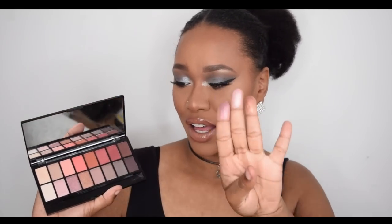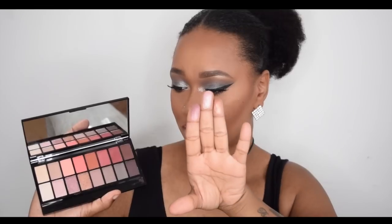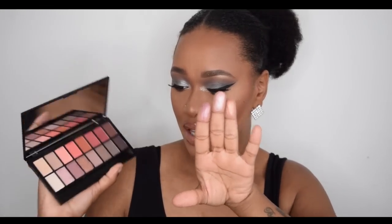So I'm going to take these 3 shimmery shades, which I have not touched yet, and that is what that looks like, if it would focus. So I'm just going to swatch them on the back of my hand. So gorgeous pigmentation, as you can see. That was literally just a couple swipes on the pan.